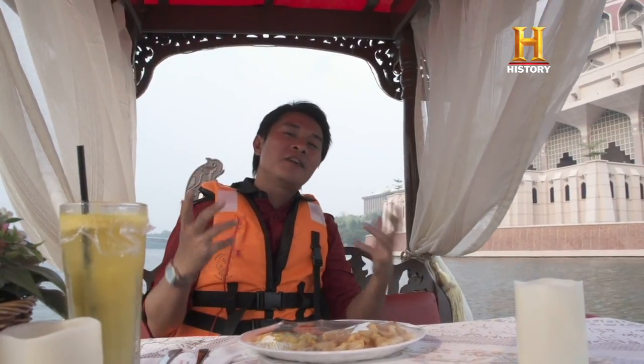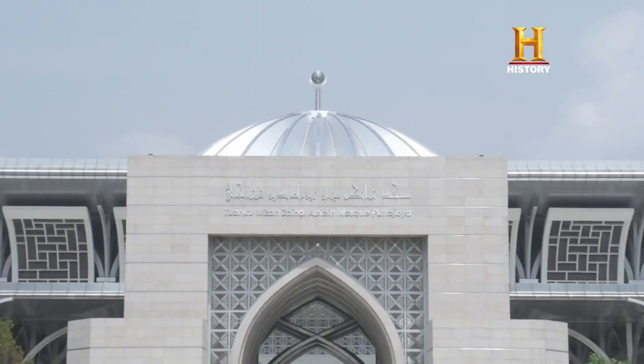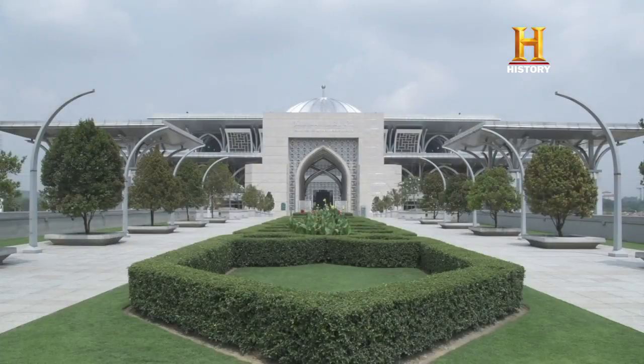Well, it's actually very hard for me to absorb what I've seen here in Putrajaya because everything is so incredible. In Masjid Putra, Masjid Besi, the most high-tech mosque I've ever seen, and both of them are in this planned city. Now I see why Putrajaya is one of the must-see cities when you visit Malaysia.